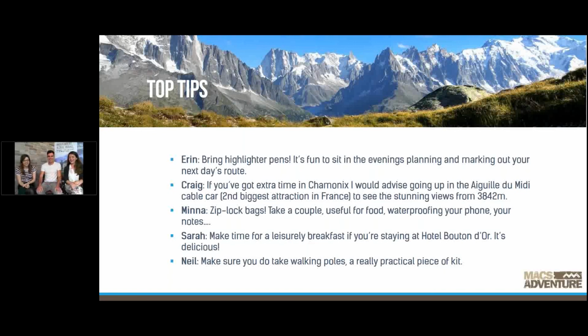I think that top one is from me, actually, and I think Craig already mentioned what I found was really helpful was to take two different coloured highlighters, and each night before we set out walking, we would highlight the next day's trail, and it really helped to visualise the trip that you're going on the following day. It was really helpful for that.